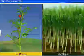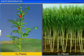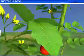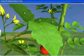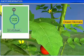Photorespiration occurs in C3 plants because some oxygen is likely to bind with Rubisco during photosynthesis. But C4 plants, with their special leaf anatomy, have evolved to overcome this process. In C3 plants, photorespiration is pronounced especially during dry conditions and in high temperatures when the concentration of carbon dioxide is lowered in the leaf. This is due to its utilization in the Calvin cycle after the closure of stomata to check transpiration.